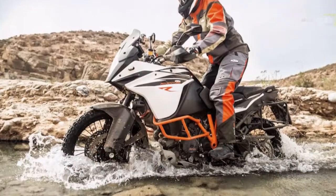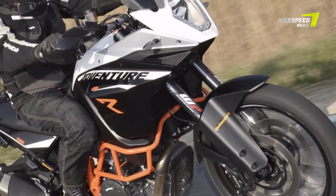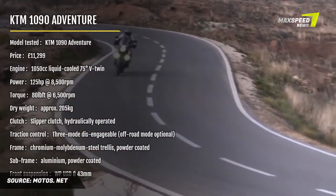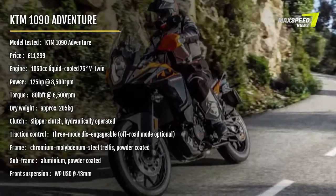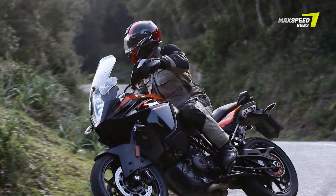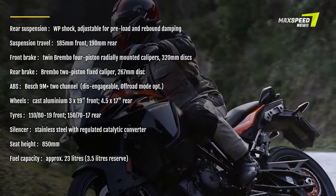At £11,299, the 1090 Adventure is roughly £1,000 cheaper than the very cheapest R1200 GS. Perhaps a closer match is the Ducati Multistrada 950, but that has less power and torque from its smaller engine and costs almost as much, at £10,995 in red or £11,195 in white. The Multistrada 1200 starts from £13,795 and is more closely matched with the 1290 Super Adventure, while the Honda Africa Twin has more of an off-road bias.